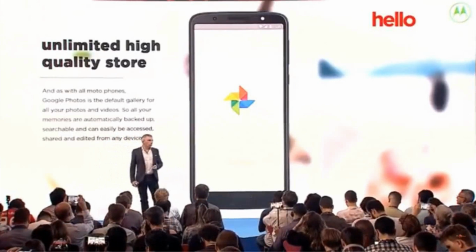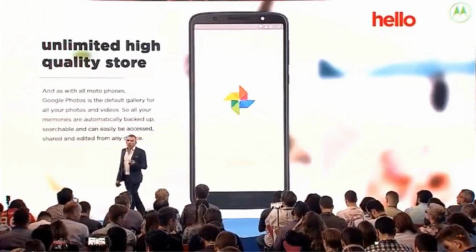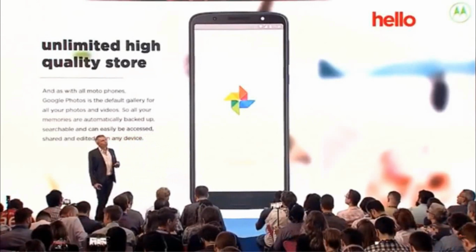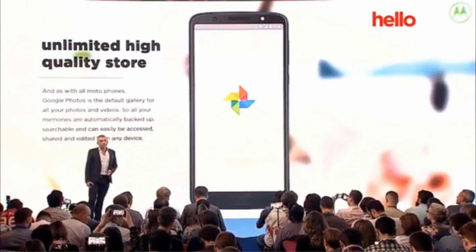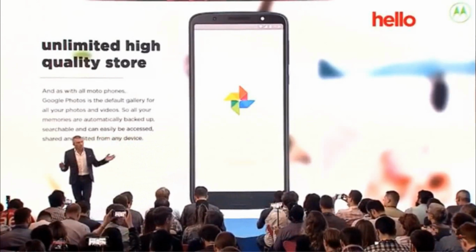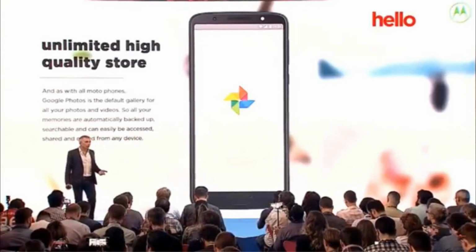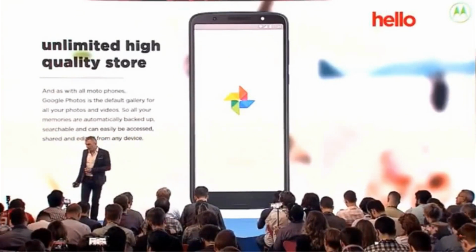There is one cool thing about our products. The default gallery player is Google Photos. With Google Photos, you get automatic, seamless backup. You don't have to think about it. There is nothing to install. You take a picture, it's backed up in the cloud. And it's unlimited. You never have any limitation for that.